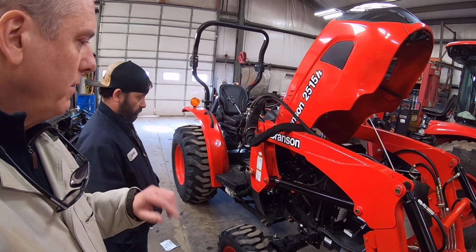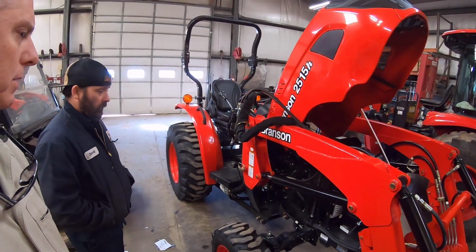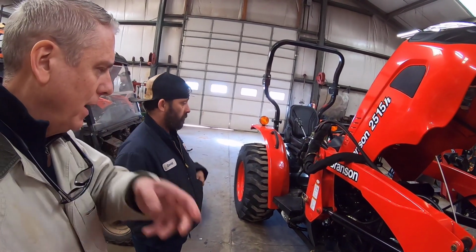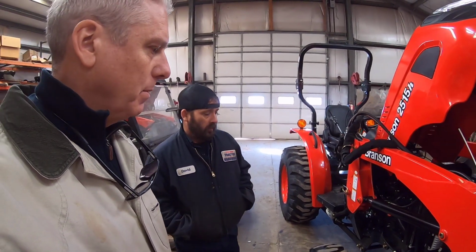Yeah, and for the 25 to be on pretty much the same chassis or the same size at least as the bigger tractors was a big appeal to me too, because some of the other 25 horsepower subcompacts or compacts are a lot smaller. Right. You feel like you're in a big lawnmower. I wanted to make sure I had something that was going to be a little bit heavier.